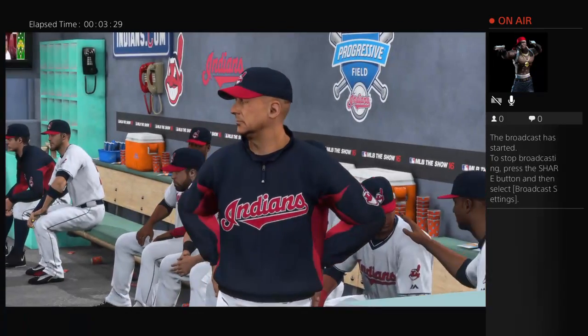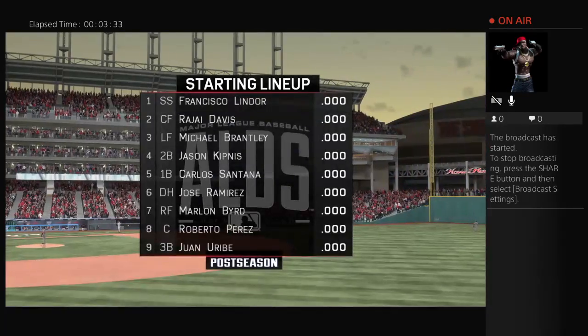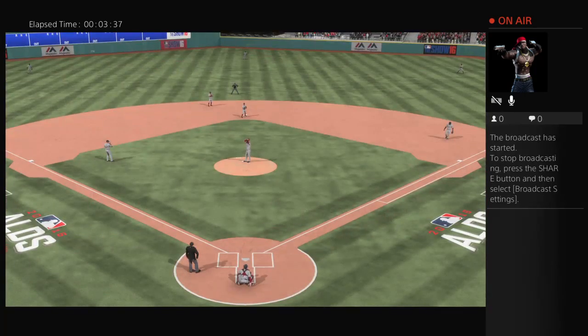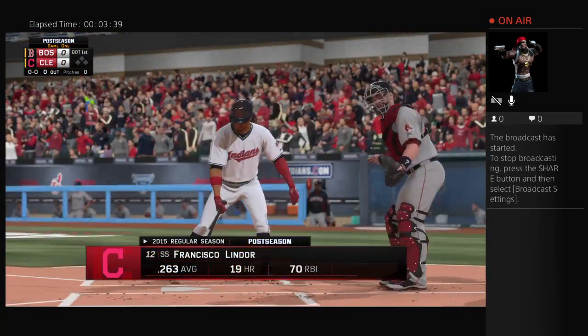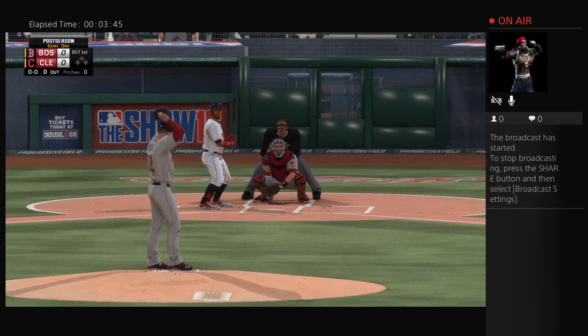Time now in Cleveland to take a glance at the Tribe's starting lineup. What's the key for them tonight, Steve? Well, definitely be aggressive at the plate. You've got to come through with clutch 2-out hits and don't leave runners in scoring position. That's the key. Francisco Lindor comes to the plate to lead things off here in the bottom half of the first.